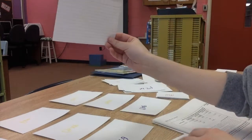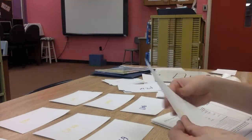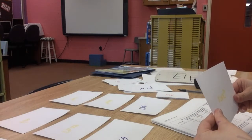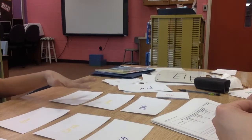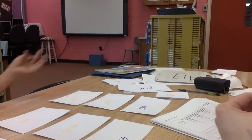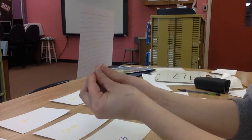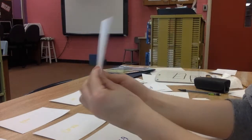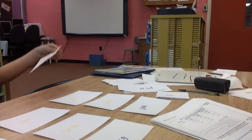What's this word? Part. Where does part go? And the ARs. Like, smart is growing bigger because it has more yellows than the other ones. Like, this one has 4, and this one has 3. Like, 1, 2, and 1, 2 is 4. Yeah. All right, last word. What's it say? Shack. Yep. Where does shack go?